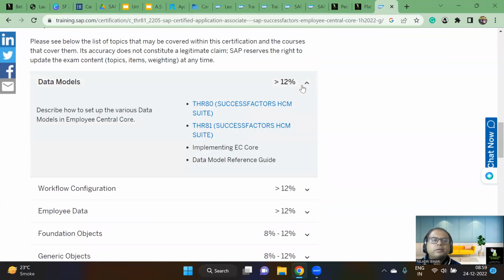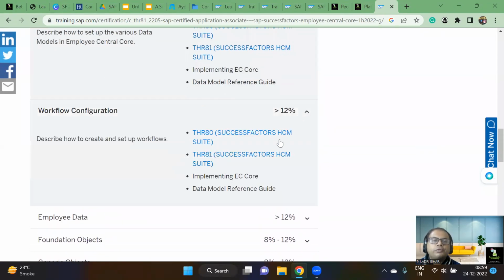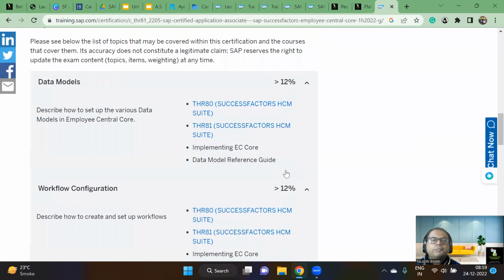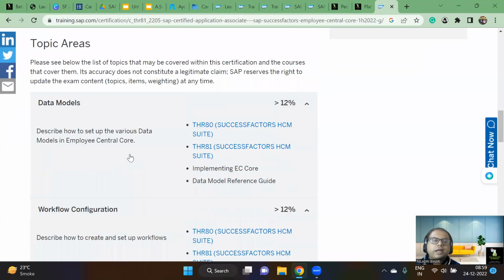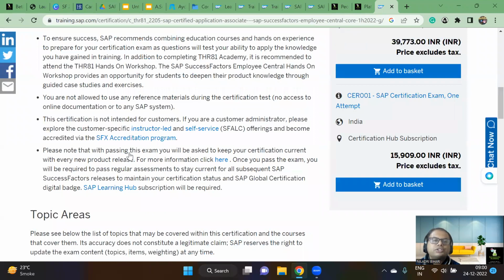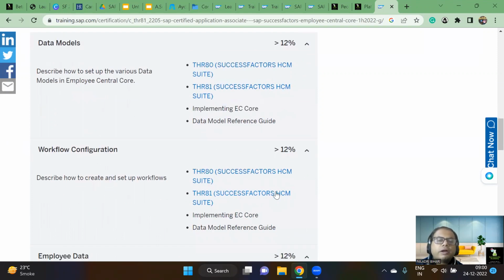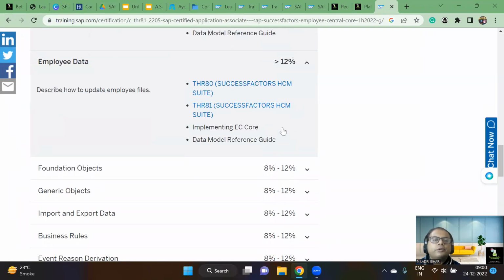So for every module, which are the areas you'll be getting questions from, right? So also the weightage of it. Okay, how much percentage of questions? So like for Employee Central, we'll be having questions on different data models, like succession data model. You have different data models, right? Data model, workflow configuration, employee data. These are the more major topics.